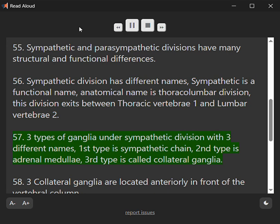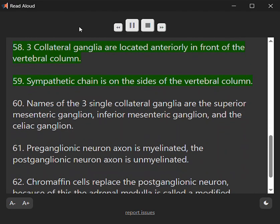57. There are three types of ganglia under the sympathetic division with three different names. The first type is the sympathetic chain, the second type is the adrenal medullae, and the third type is called collateral ganglia. 58. The three collateral ganglia are located anteriorly, in front of the vertebral column. 59. The sympathetic chain is on the sides of the vertebral column. 60. The names of the three single collateral ganglia are the superior mesenteric ganglion, inferior mesenteric ganglion, and the celiac ganglion.